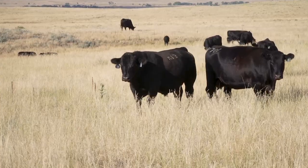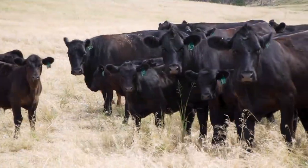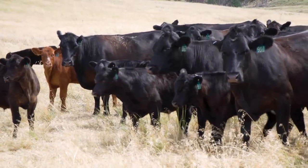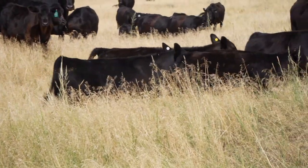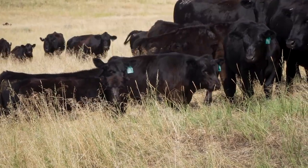The fertility is great. We hardly have any empties. The last 2 years we've had no empties in the breed back on the first calf heifers. And same way with the whole herd, if we have 1 or 2%, that's a lot for us. Some years we just have a couple out of the whole herd, so they're very fertile and do very well.